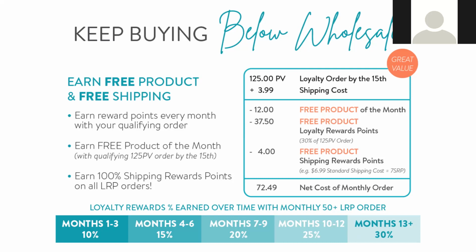So I can explain how LRP works. It is an optional program. If you wanted to do the monthly auto ship, you can cancel it at any time. Just make sure you redeem your points before you cancel. And you'll get the free product of the month if you place that order before the 15th, and it's a 125 point value order.